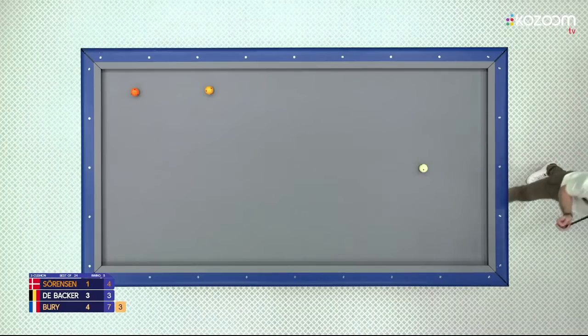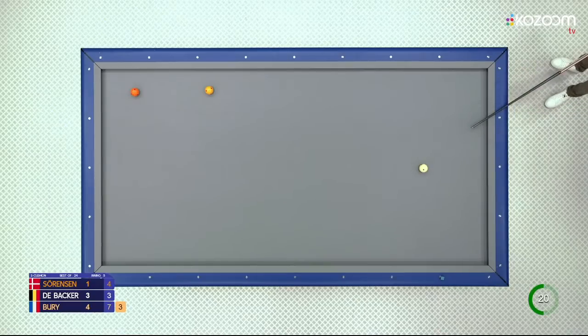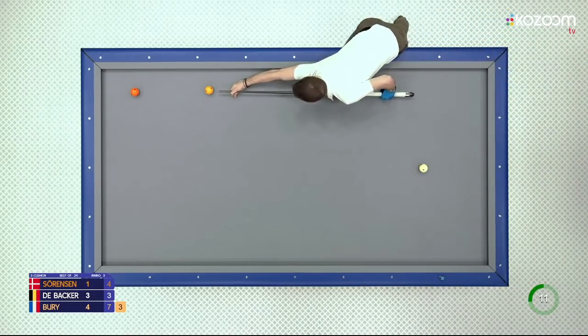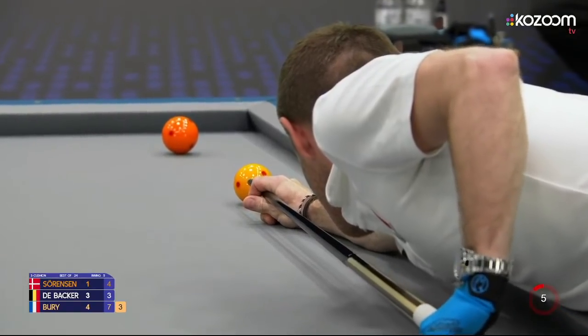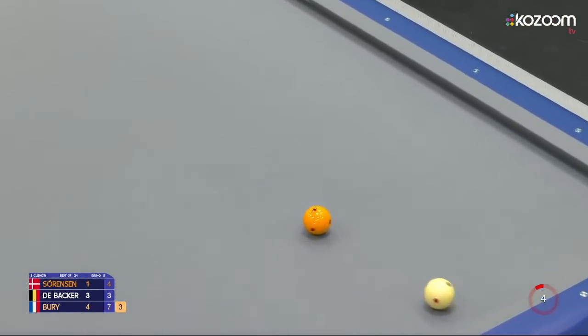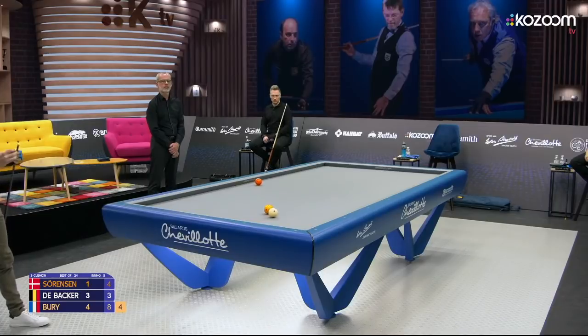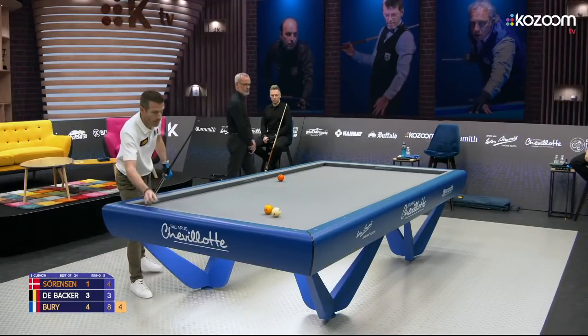Left-handed now, off the orange, probably. Of course, he could go for thin hit on the white ball, but I think this is the way to play. Yeah, perfect. I think that worked out fine. I think he still has a three cushion here off the white.